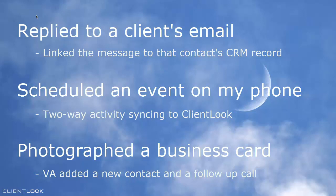Now, this might sound like a very simple thing, but basically this allows me to add data, to schedule appointments, to do just about anything I want using the virtual assistant service from ClientLook. I took a picture of a business card, attached it to an email with instructions to add that person and to schedule a follow-up call the next day, all of which gets done without my personal interaction at all.